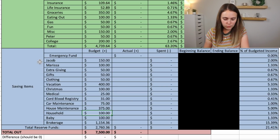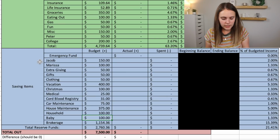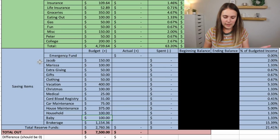Next we have household. We put $100 a month into household, and this covers things like paper towels, toilet paper, soap, detergent, just general household things. Then we have $100 a month going into our baby fund, which Peter isn't really a baby anymore. He's kind of a toddler. But this just covers any sort of ongoing expense for Peter, like diapers, wipes, clothing, toys, anything that we had to buy for him specifically goes in here, $100 a month. And yeah, I should probably change this from baby to toddler.